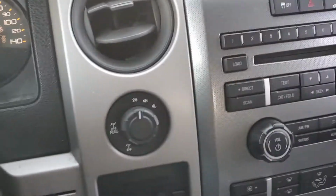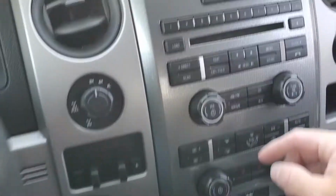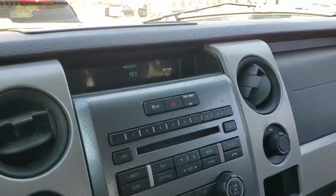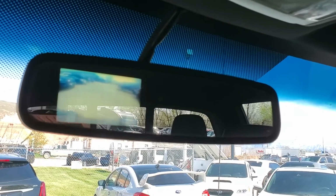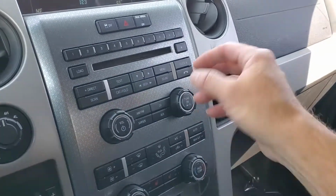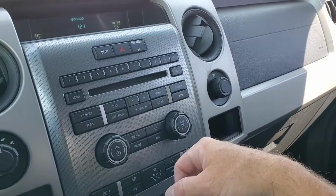And there are two keys, 2 and 4 wheel drive, trailering controls. And you have your external temperature and your compass. And your backup camera illuminates right there in your mirror. As we come down here, you see that you do have a CD drive, and you have your push to talk.